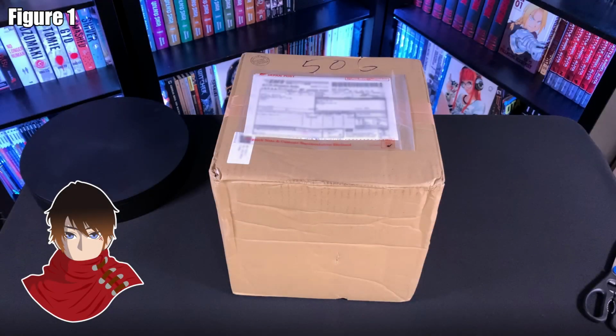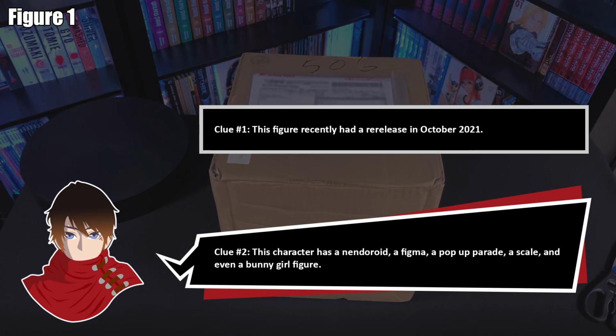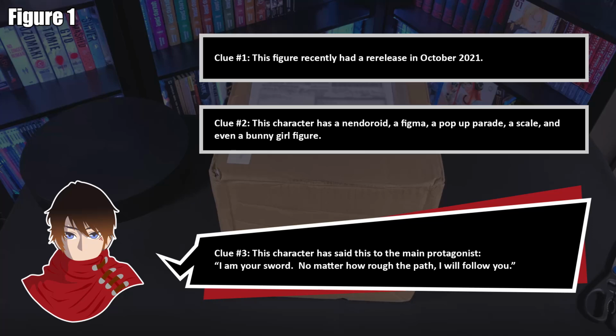So here are the clues to the first figure. Clue number 1, this figure recently had a re-release in October 2021. Clue number 2, this figure has an android, a Figma, a pop-up parade, a scale, and even a bunny figure. And clue number 3, this character once said to the main protagonist, "I am your sword, no matter how rough the path, I will follow you." So let's see what we got.